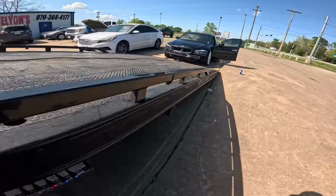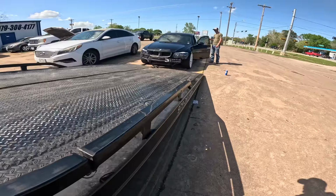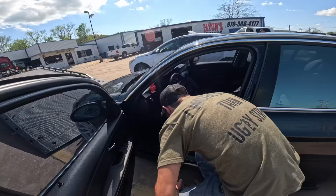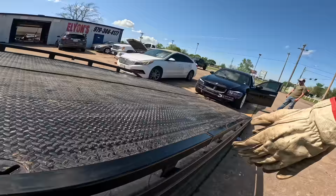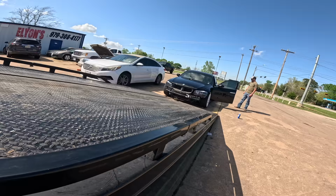Did it? I was kind of wondering if it would stay, because it seemed like it was almost mechanical. Let me just try to pull it a little bit, because I don't think these are full electric shifter. Is it rolling? All right, it should be good then, because these aren't a full electric shifter.